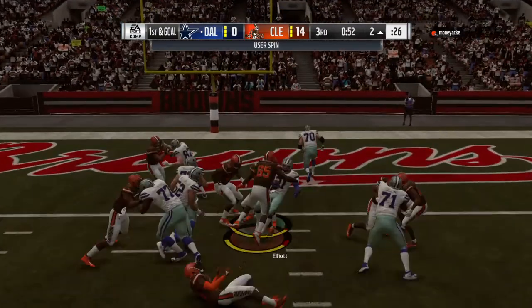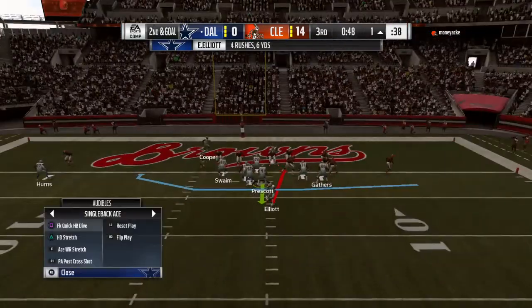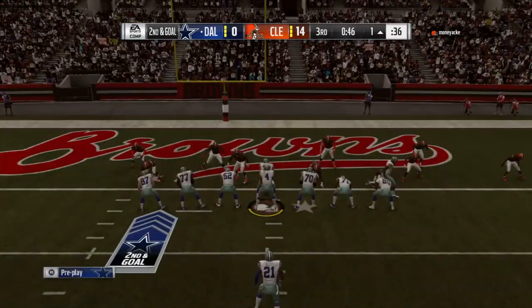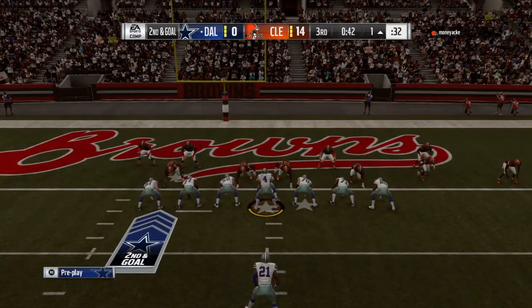They'll try to run it in with Elliott. So a nice job to break the 1 tackle, but not much daylight after that as he's brought down. It's a gain of a yard, and it'll set up 2nd and goal.